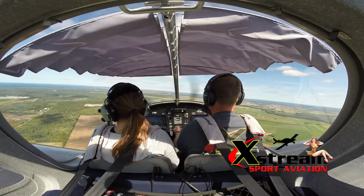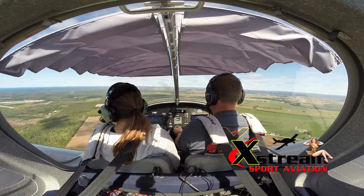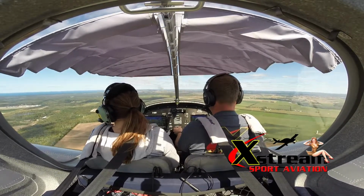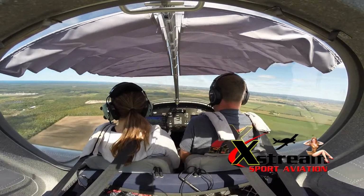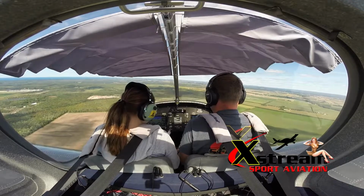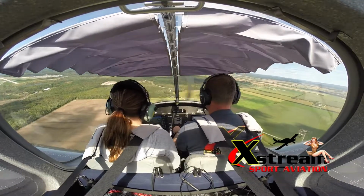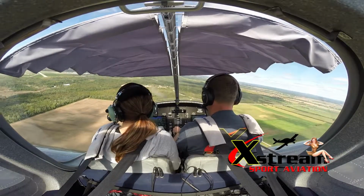Leaving altitude. Approaching altitude. Pulling this lever here, which is called flaps. These big hanging down things underneath the wings help act like a brake. Slow us down.